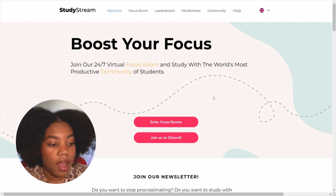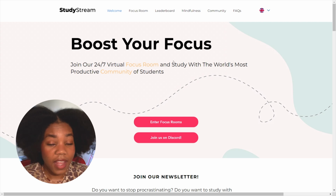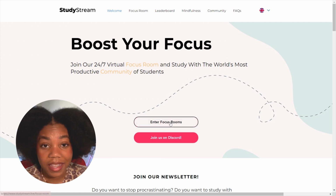But I can see that they also have a leaderboard and a mindfulness section. I think I read that they offer some meditation classes, which I think is kind of cool. They also have a Discord, which is another place where you can most likely study with other students. But for now, we're just gonna enter a focus room and see how this goes.